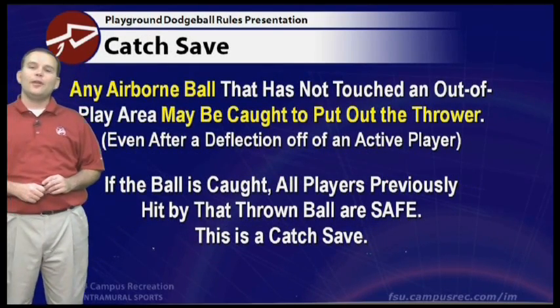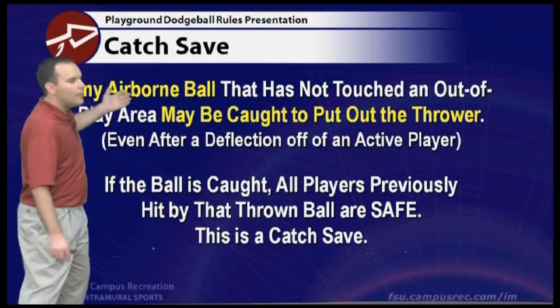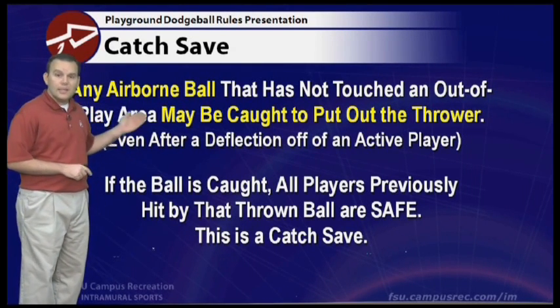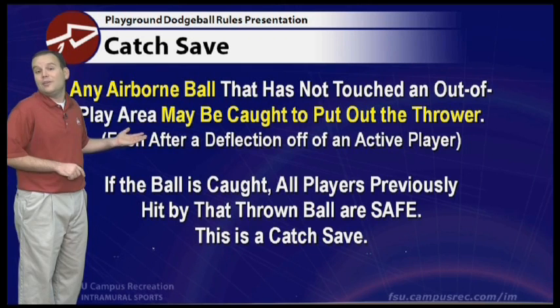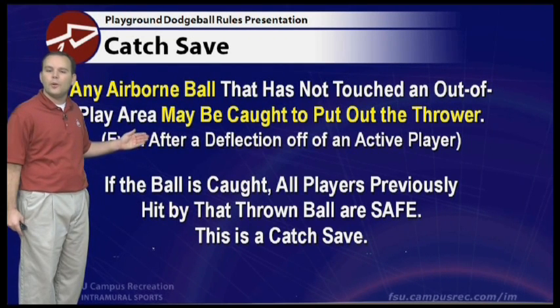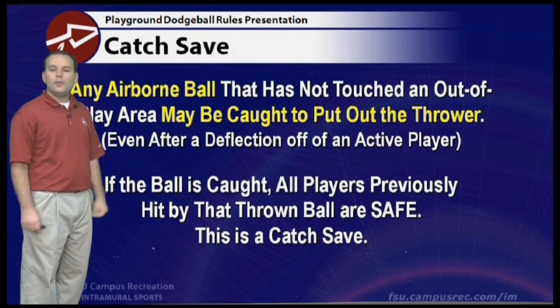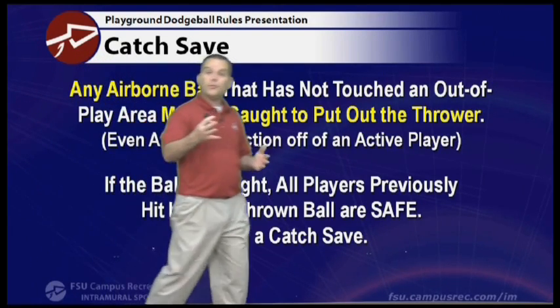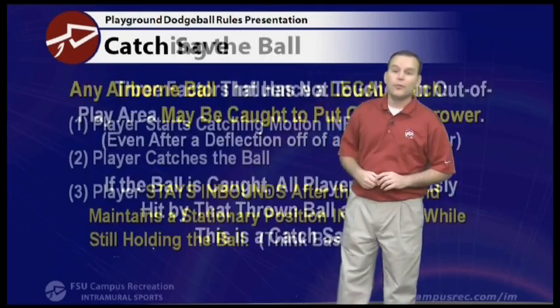Catch save. We talked about it earlier. Here's kind of the written rule for that. Any airborne ball that has not touched an out-of-play area may be caught to put out the thrower, and that's even after a deflection off another player. So you're catch saving. You're saving them if you catch the ball as an opponent. If a ball is caught, all players previously hit by that ball are safe, so you've saved them, and the person who threw it is out because that's a catch of a thrown ball.